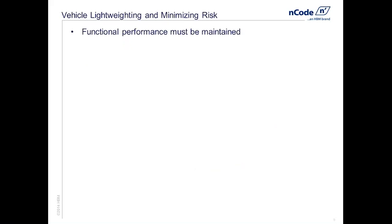Now, when we make those changes, what we need to ensure, as part of the vehicle performance, is that functional performance is maintained. The primary focus of today is durability, and that's obviously key in order to reduce warranty claims, but also to ensure that there are no failures of safety critical components and liability associated. So durability is a key requirement for functional performance.